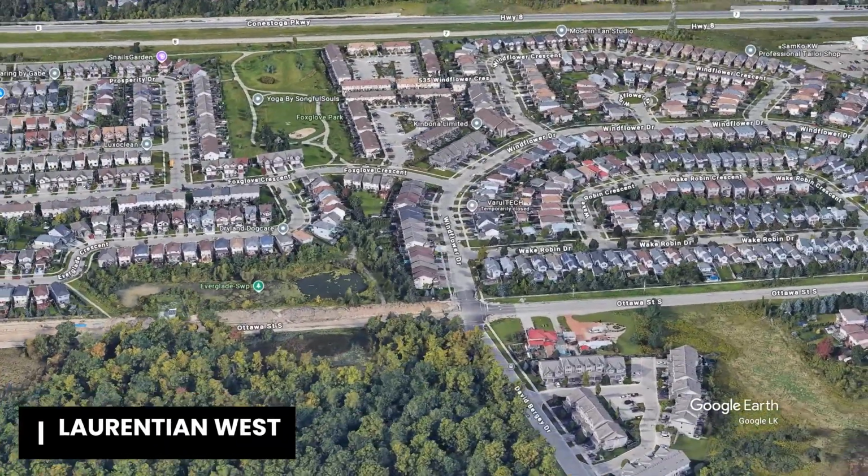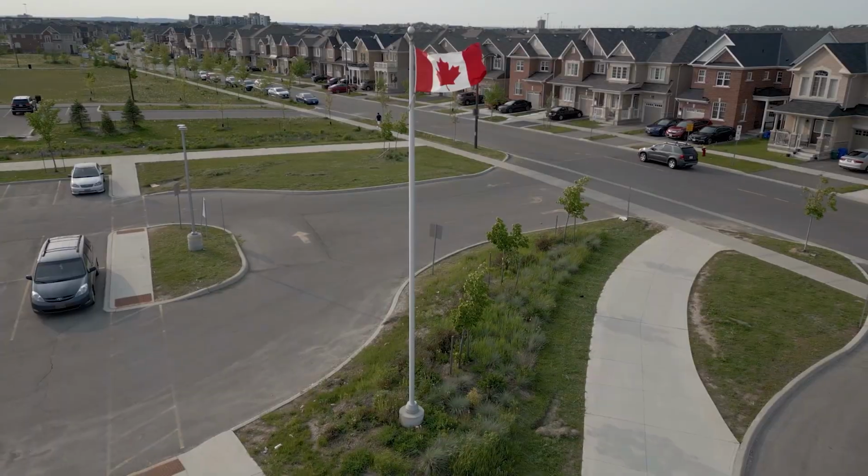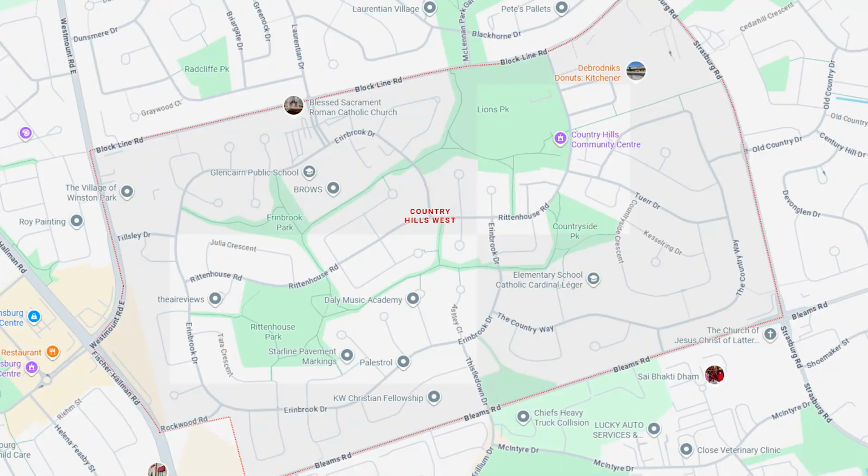Now, next up, I have another couple great neighborhoods still on the west end of Kitchener, but rather closer to Highway 8. These are not going to be as new as Huron South. So we are talking about Laurentian West as well as Country Hills West. Now, similar to the other two neighborhoods we talked about, these two are going to be very much similar in terms of the overall dynamics and the feel of the neighborhood, so I'll use them together. But what you will find here is, you will not find as new of a construction, but you will find a good range of townhomes, semis, and a variety of detached, similar to the other two neighborhoods. The main differentiating factor is that Laurentian West and Country Hills West are both somewhat dated neighborhoods.